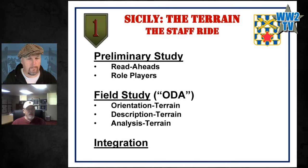So let me go through the three phases of a staff ride, as you can see them up on the screen. The first one's called preliminary study. What we do is we send to the participants, and it's typically going to be a regular Army, National Guard, Army Reserve unit. It can be ROTC units. We've even done staff rides for non-military units.